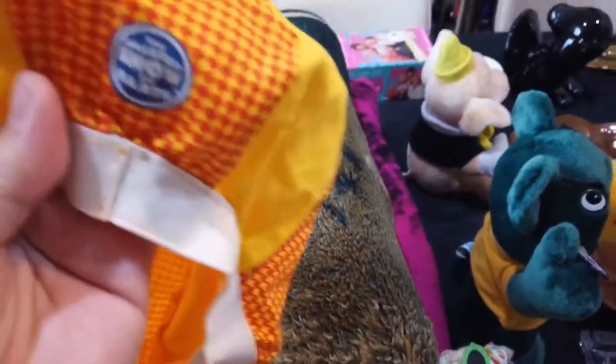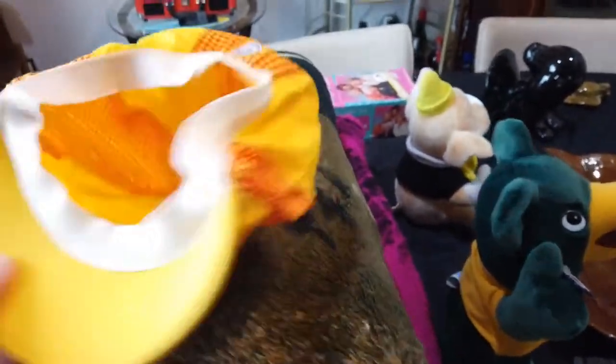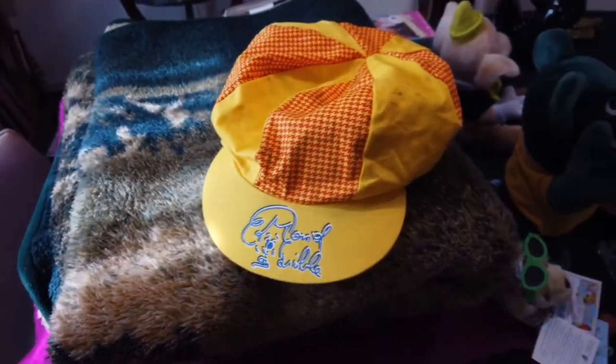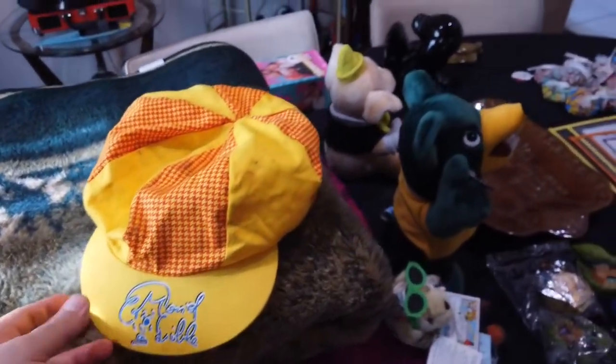We think it is a clown from The Greatest Show on Earth. I believe that is Barnum and Bailey's, which is not around anymore. And it's just a little cute cap. And we have quite a bit of circus memorabilia, so I was just excited. I've never seen a hat like that.